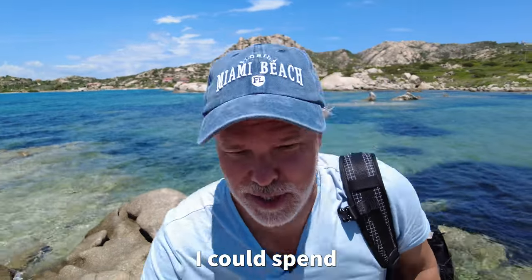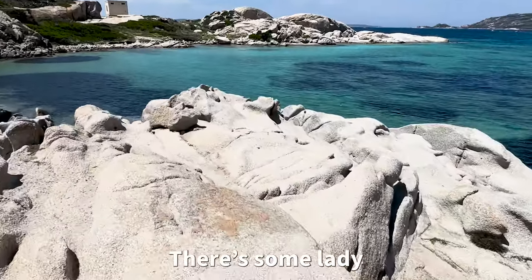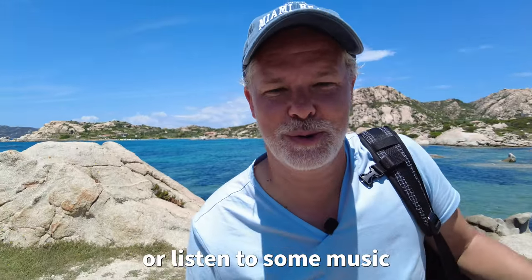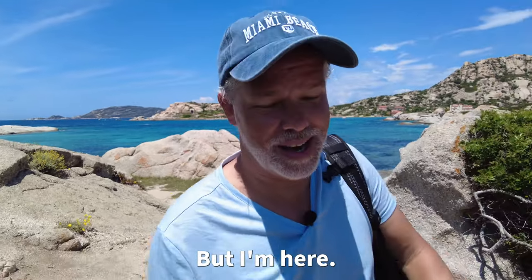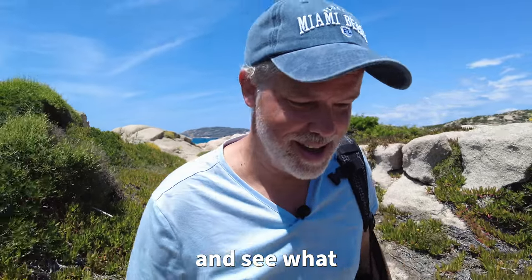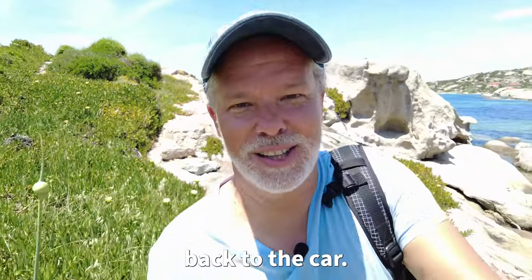Well, I could spend hours here exploring. One thing I love is you have these rocks so you can find a spot just for yourself. There's a lady sitting out there on this giant rock by herself. Imagine you just come and meditate or listen to some music or read, go for a swim. Such peacefulness. But I'm here to explore the island. And so we're gonna head back to the car and keep driving and see what La Maddalena has to offer. More surprises like this. I'm not even 5 minutes away from the main city. So, all right, back to the car.